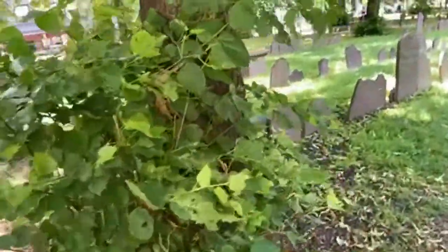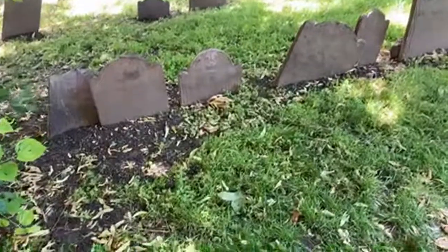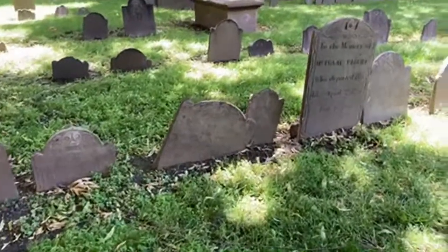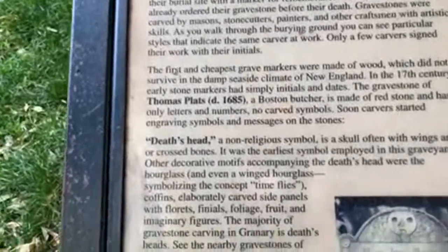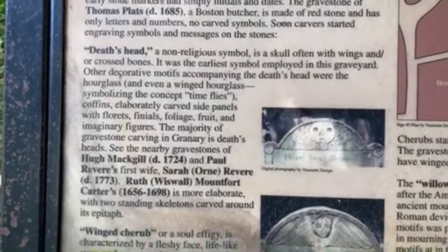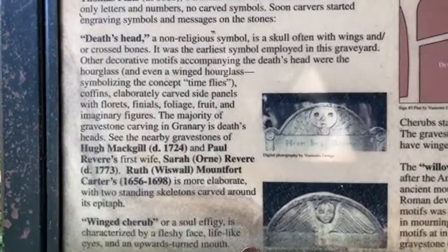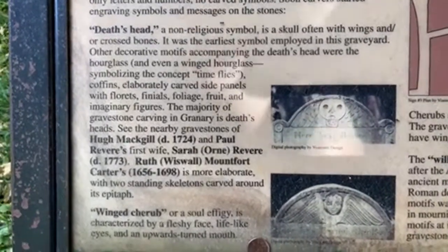It's hard to see the tombstones and their dates here. They're so faded. I'd like to try to find Paul Revere's tombstone. I believe the victims of the Boston Massacre are buried here somewhere. I'm not sure where they are. Oh, here it is. Here's a little information here. It's called the Death's Head. You can see it's a non-religious symbol. A skull often with wings and crossed bones was the earliest symbol employed in the graveyard. The other decorative motifs accompanying Death's Head were the hourglass and even a winged hourglass, symbolizing the concept that time flies.